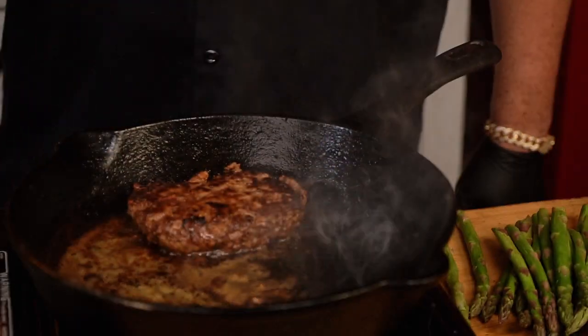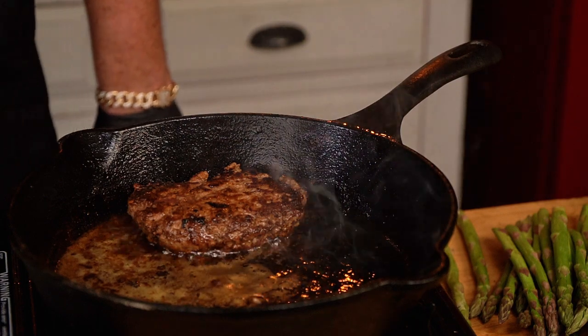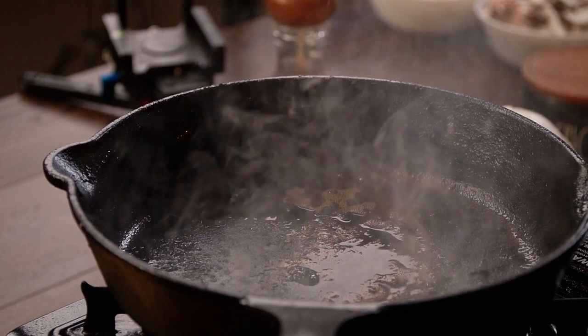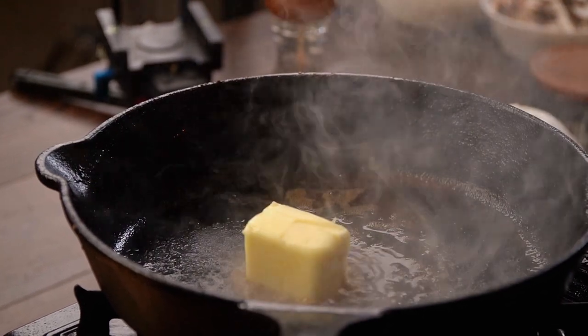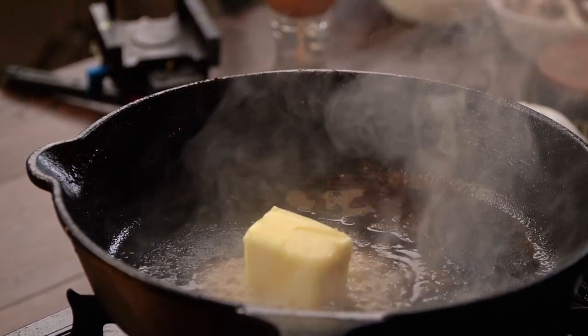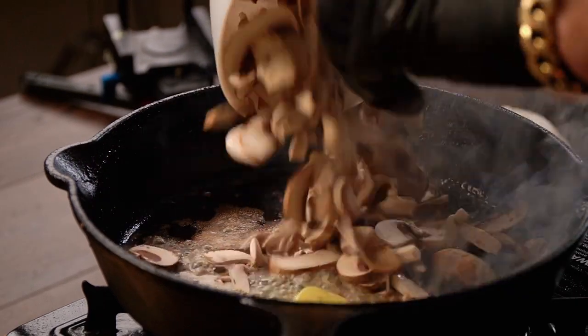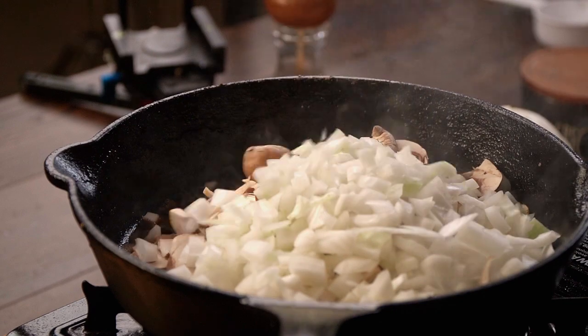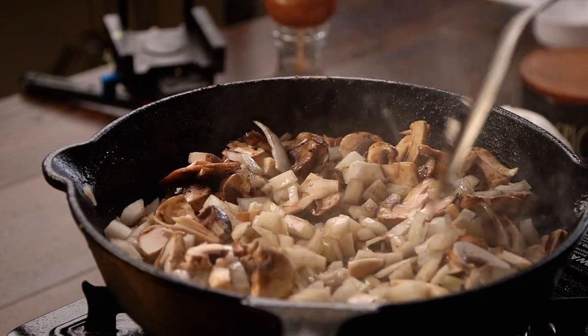Remove the meat and in the same pan, let us create the gravy. The idea is to use all those burnt bits the meat left on the pan. So with the stove still at high heat, let's start the gravy. First, 2 tablespoons of butter. As soon as the butter melts, we will add 1 cup of sliced mushrooms, 1 cup of diced onions, and about 1 tablespoon of salt.